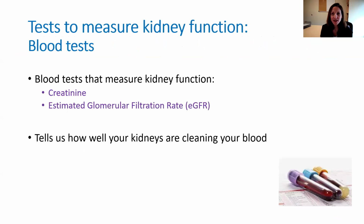So what blood tests help us to measure kidney function? The blood test that we get is called the creatinine. Creatinine is a molecule that is produced by our muscles that is freely filtered by the kidneys. And so creatinine itself is not a toxin, but because it's filtered by the kidneys and it's convenient to measure, it is our best, most practical measurement of kidney function.